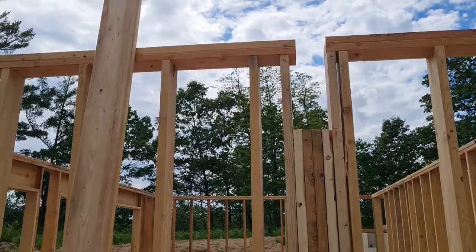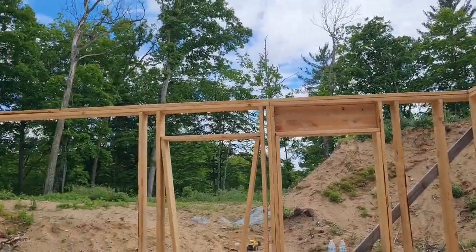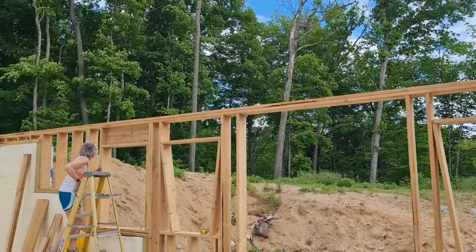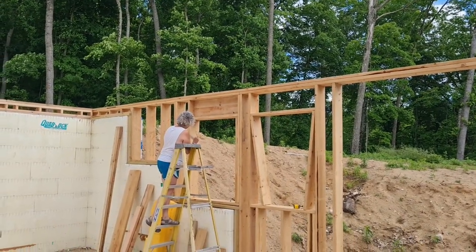Well, we've got our beam pockets put up, so that's ready. We're also working on all these headers. Karen's cutting headers, and we're installing those so that the wall can support weight.